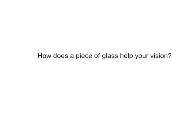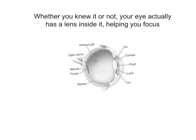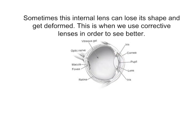Today I will be discussing, how does a piece of glass help your vision? Whether you know it or not, you have always had a lens inside your eye that helps you focus. Sometimes this internal lens can lose its shape and get deformed, and this is when we have to use corrective lenses in order to see better.